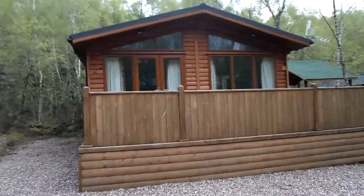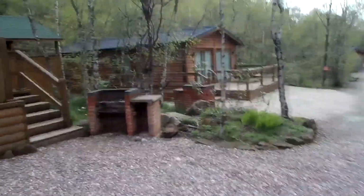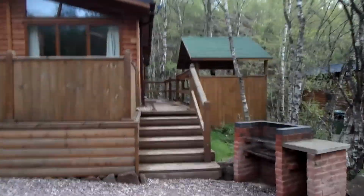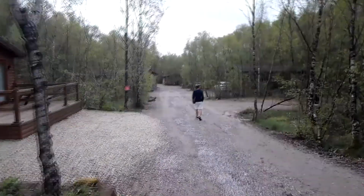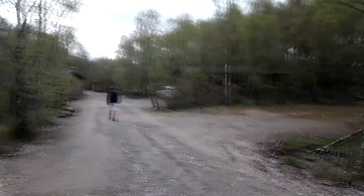So these are the timber tents. And a little outdoor barbecue. And that's obviously where the hot tub is. Quite nice actually. There seems to be quite a few. There are some people staying in some of them. But yeah, these are the timber tents. If you fancy obviously having a sauna.